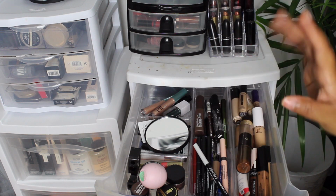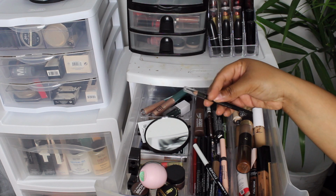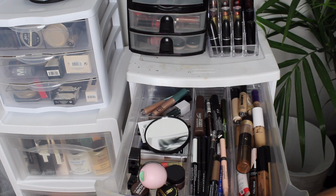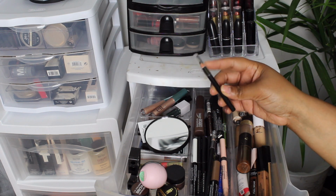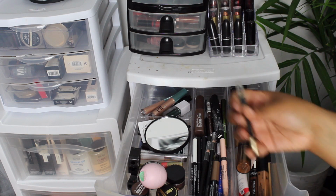So like I said, $4. And then I have this Profusion black eyeliner pencil. Really good. You have to really sharpen it because if not, it will scratch up your eyes. Another one of the Profusion eyeliner pencils. I don't use these pencils anymore. I like the ones that kind of roll up.